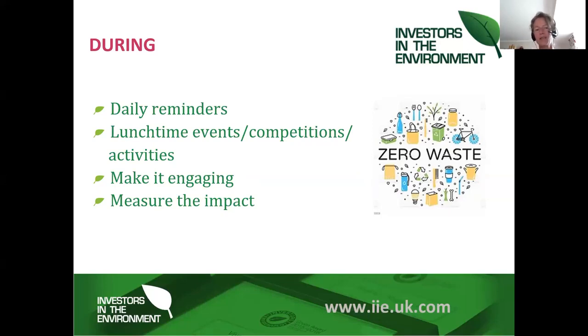Then have a series of lunchtime events or competitions or activities. So I mentioned the audit, the Slim Your Bin campaign at home. See who can make the most measurable differences in the amount of waste they generate. You might want to have lunchtime information sessions, or you might want to run something like a book swap or a clothes swap or a decluttering session where people bring in household items they no longer use and have the chance to take something else away with them. So things like that to try and get some buzz, some engagement around it.